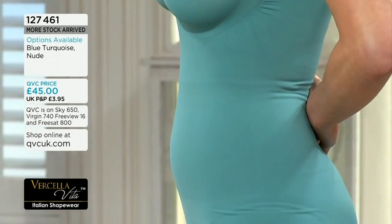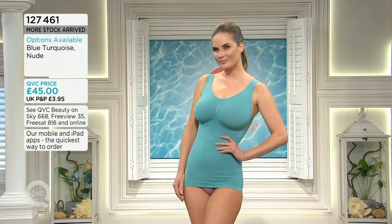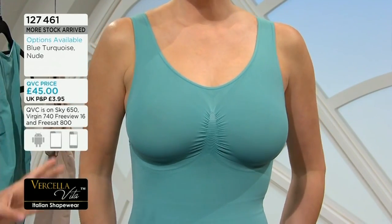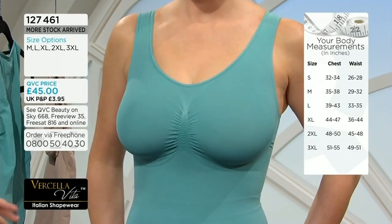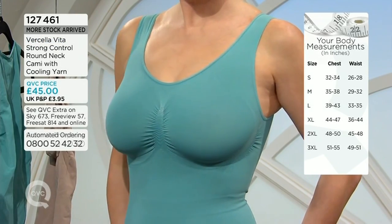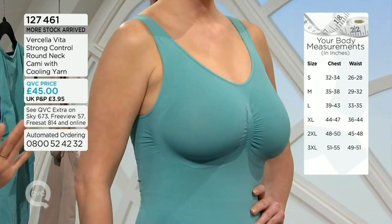And we have got the gorgeous colours there as well. The colour that we see here is a beautiful blue turquoise. And we have the nude as well, which is actually the one that I'm wearing under my dress. Yeah, perfect. This is actually a great introduction to the brand because you're still going to get everything that you know and love from Vecella Vita, which is the widest straps. So if you've been suffering with the digging into the shoulders because your heavy breast area is pulling that down, this is no more with this.